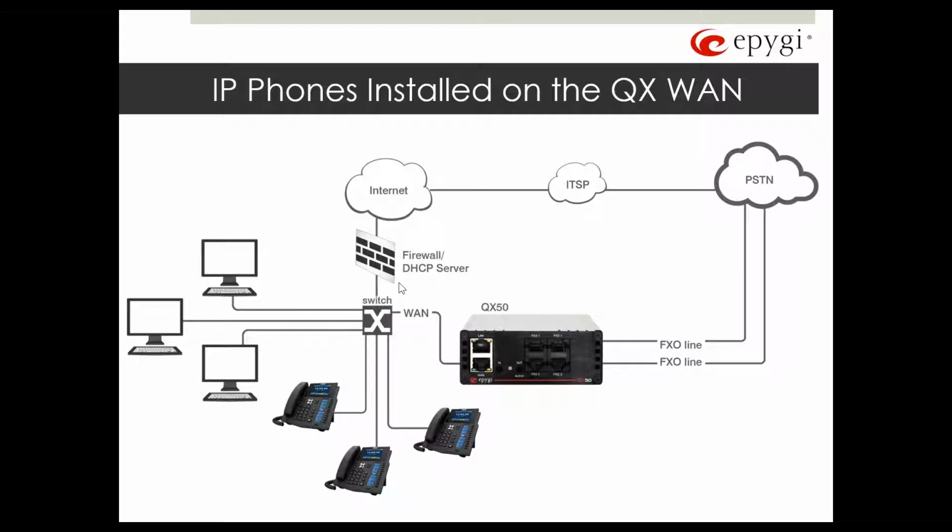All right, next we want to look at some installation scenarios. So you've got the units, you've got the phones, and you've got the LAN port on the system, and a WAN port.